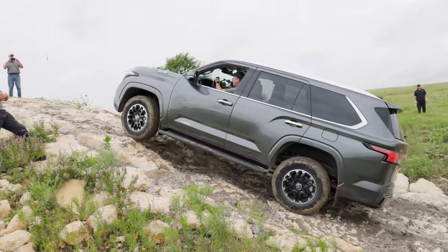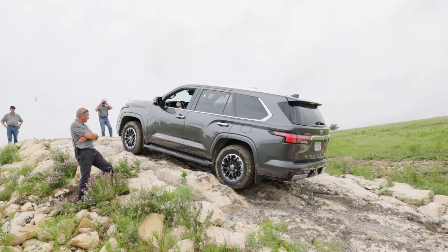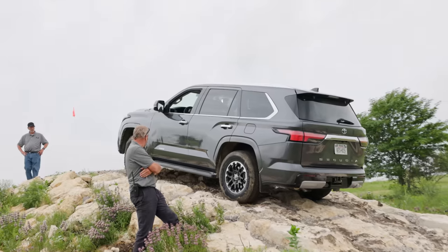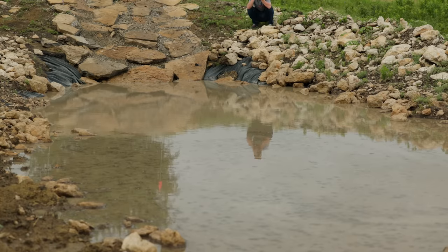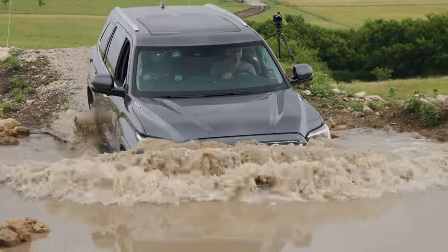Probably the biggest help there was the locked rear differential, because it really helped push power evenly and consistently as I climbed the hill. That situation was dangerous because if we got skewed, we would have fallen off the side. There was not a lot of lateral space, but the Sequoia did just fine. Now time for the victory bath. Oh, it's deep today.